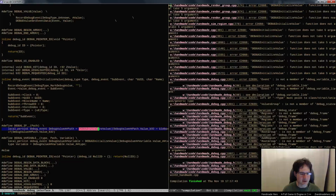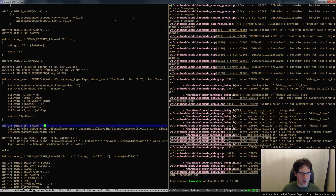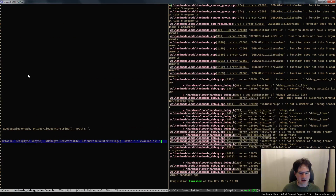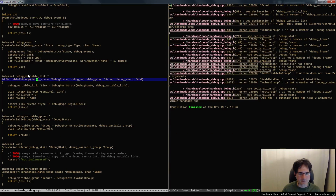So debug initialize value. Let's go ahead and find that. I guess it's only in these two places, so that's actually pretty straightforward. And you can see here we've got file line path sort of stuff getting passed. So what we want to do is get rid of these here, file and line. We want to keep path because that's the name, but now in place where the GUID was going to be, we want to do that unique file counter string. Like so, and hopefully that'll work. I don't know if it will work. Like I said, with macros, it's always kind of a little bit of an adventure because I never remember exactly how the macro processor works, other than the fact that I always remember that it's a giant steaming pile of lunch, as I always like to call it.